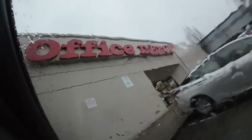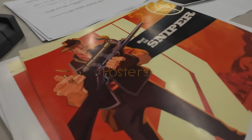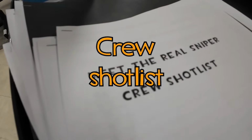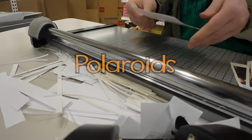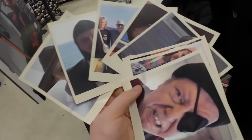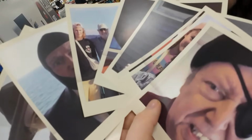Office Depot! Let's go! So we went and we printed out our posters, our crew shot list, our John shot list, the script, as well as Polaroids for the bathroom shot. We actually printed out a bunch because we hadn't chosen any specific ones or taken specific ones, for example the heavy. All I knew is that I wanted Germa for scout.